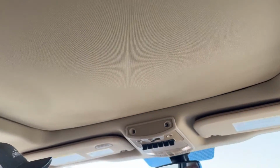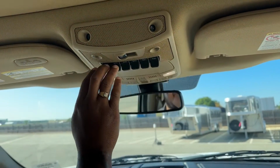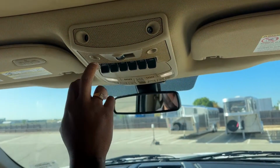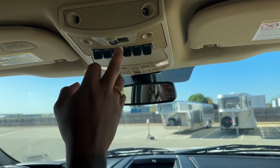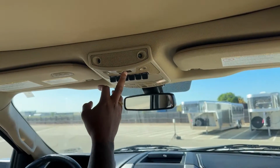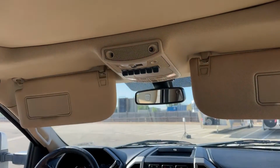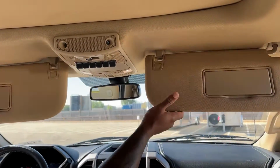You got 6 auxiliary switches over here. If you want to add light bars, anything electrical, and you need a switch, instead of having aftermarket switches, you have those switches up here. So you can turn those on as needed and turn them off as needed as well. You do have a rear window, and this is that rear window switch. And then of course, you have your visors with mirrors and lights on here.